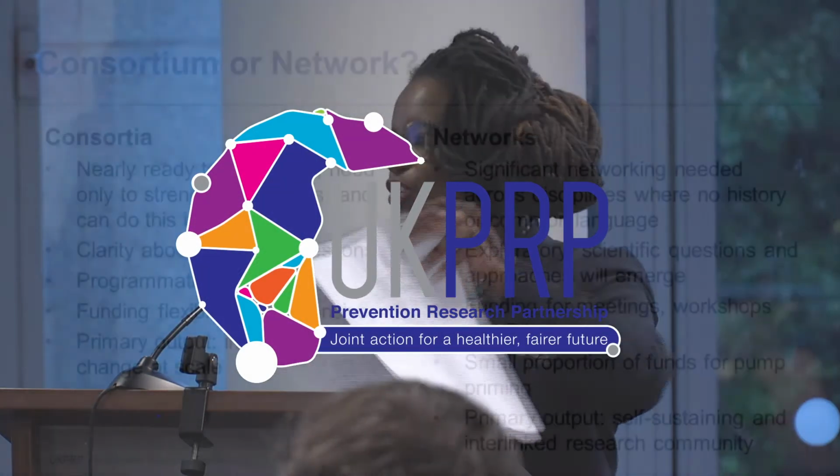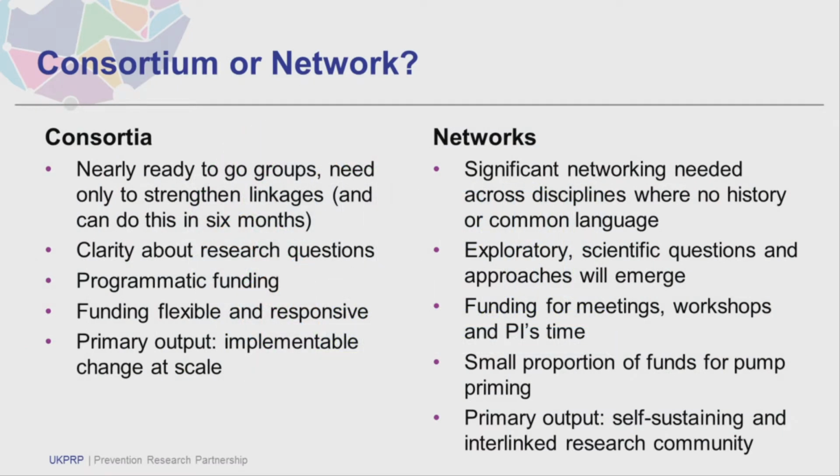And I think what I'd just like to highlight here is, if you're not sure about which award you want to apply for, just think about it in this way. The UKPRP consortia, we think about them as nearly ready-to-go groups, and what they need is about a 6-month period to develop those linkages that already exist, so that they can develop their ideas and build that final proposal that will come to us for consideration. And there are already very clear ideas about research questions and a 5-year program of research that can be built around those specific questions. But ultimately, the groups are there to generate and implement evidence that can deliver change.